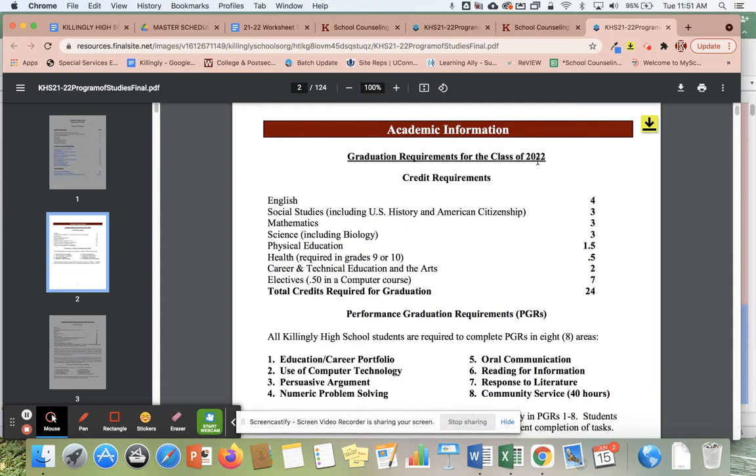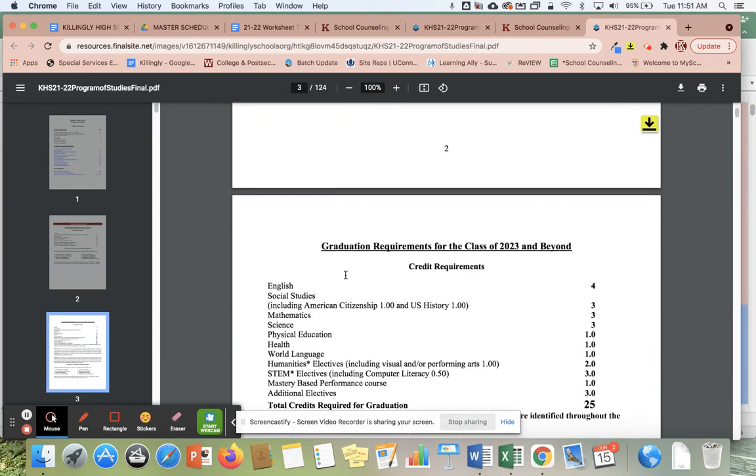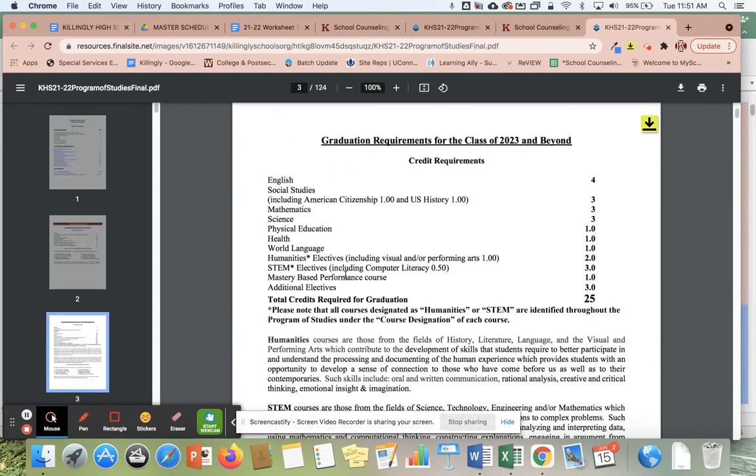For the class of 2022, they require 24 credits within specific areas listed there. And then for the class of 2023 and beyond, they require a similar but different set of graduation requirements with a total of 25 credits. So please do take some time to review this list and understand what the requirements are.